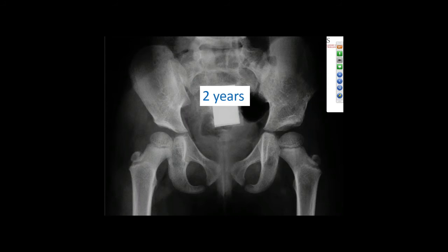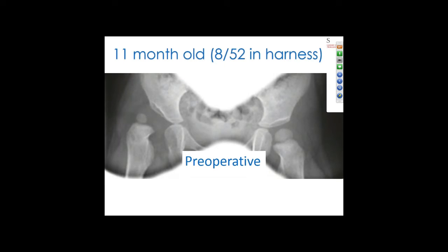After a closed reduction, this is a 2-year follow-up. It's pretty good. Yeah. Having said that, I don't do very many closed reductions. But what would you do with this one? 11 months, and she's been in a harness for 8 weeks. And this is the x-ray, so it failed. The hip didn't go in. There's dysplasia. There's anteversion. Hamish?